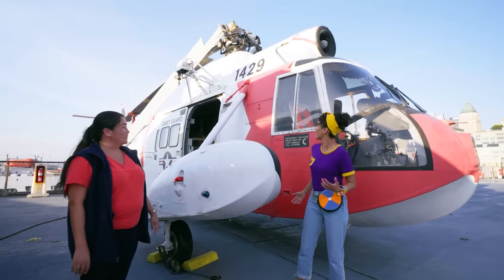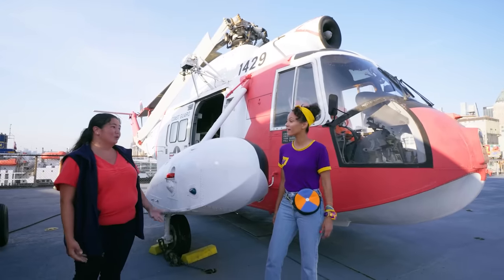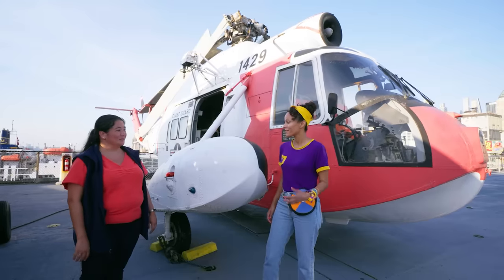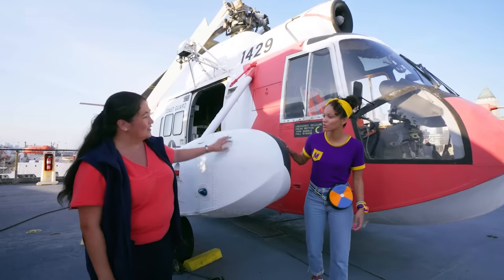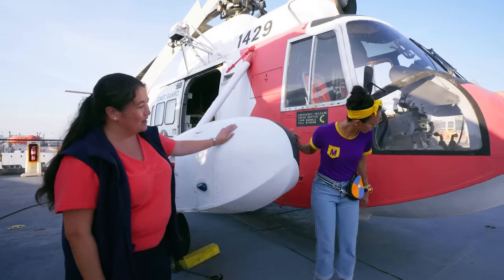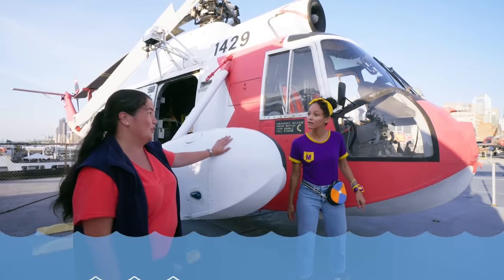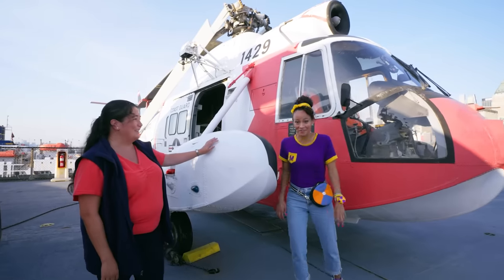So this is our Sea Guardian helicopter. It was used by the Coast Guard to help rescue people out in the ocean. Wow, that's super important. Absolutely. And you'll notice here we have pontoons, one pontoon here and one on the other side. And the shape of the front of the helicopter matches that of a boat so that it can land directly on the water. Whoa, this helicopter can land on water? Absolutely, it can. That's really cool.